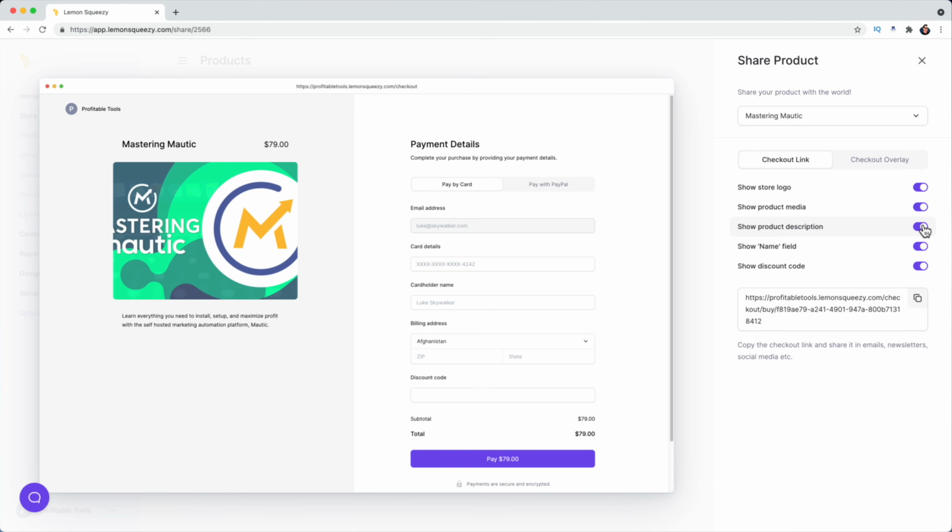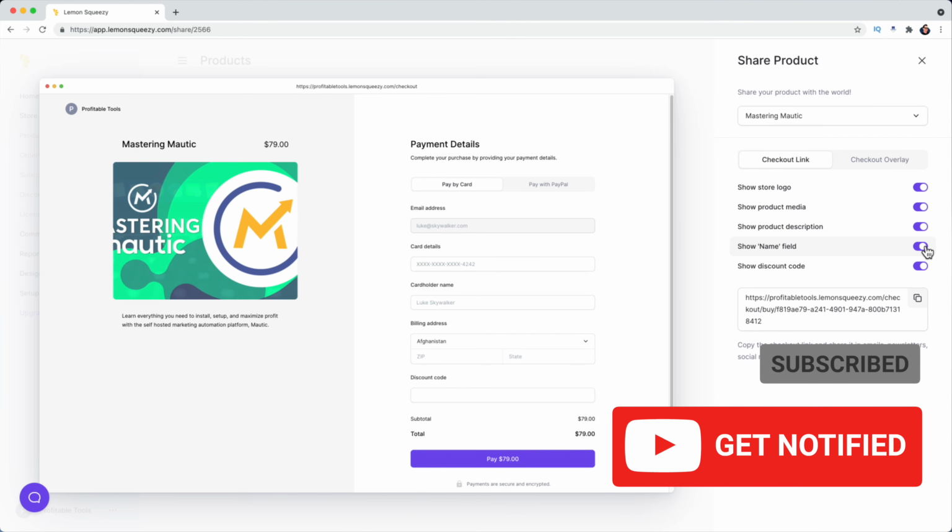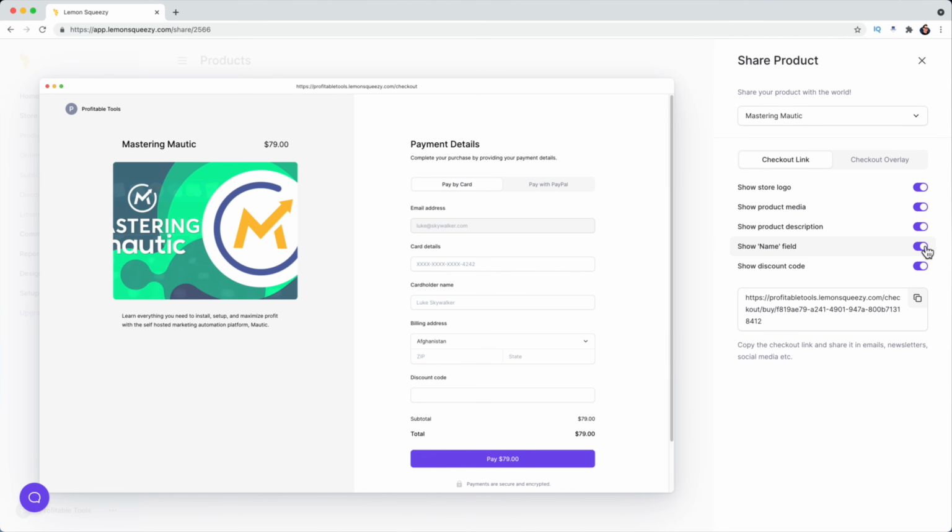The product description, I can hide if I don't want it to display. The product name, I can turn off. That's a little bit weird. It doesn't look like it's hiding it or really changing much at all. Let's see what is going on. Oh, the cardholder name. That is interesting. I don't know why you would not want to have the name of the person who's checking out. It's this field right here. I'd recommend leaving that on. And the discount code.